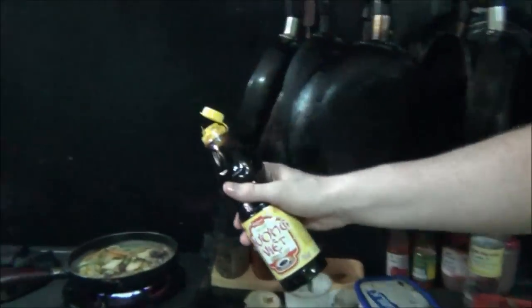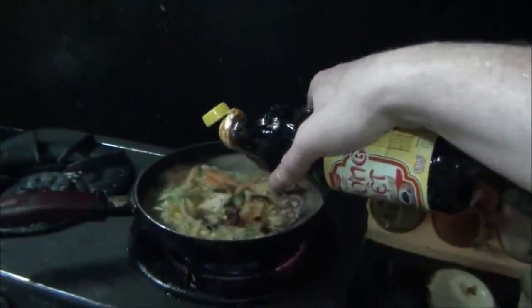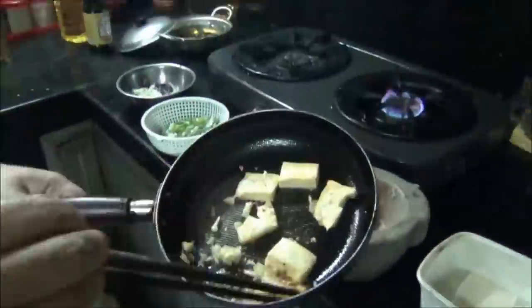It's like we're getting an exclusive peek into the kitchen, and this is how we're making pho. Oh. Can I try? Okay. About 2 tablespoons. 2 tablespoons, okay. Yep. Boom, boom, and oh, whoops. Like that. There we go. I'm adding.